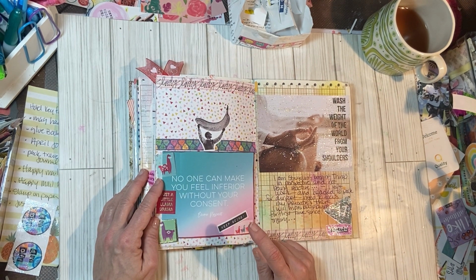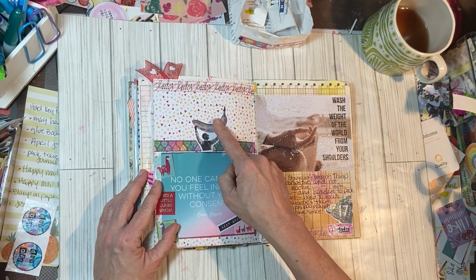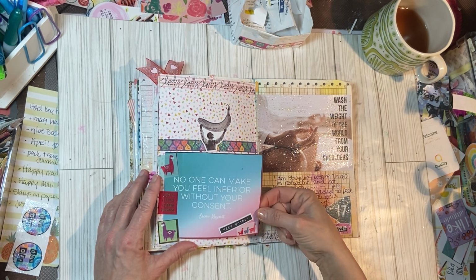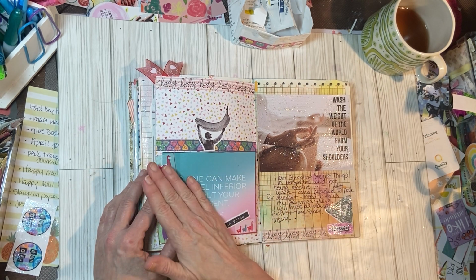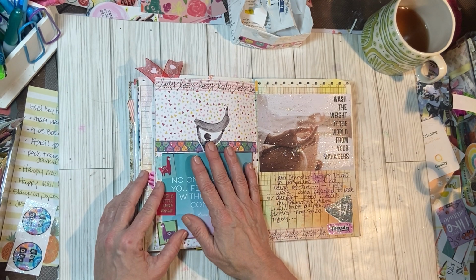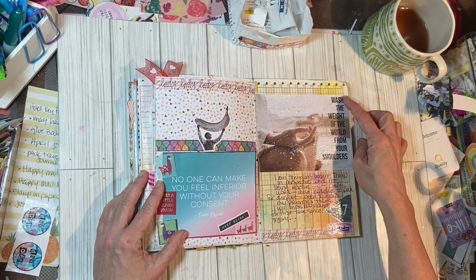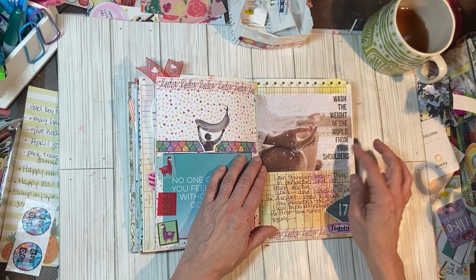Okay. The next day is Thursday. This is like the best sticker ever from Happy Mail. Oh man. And there's poop emoji tape, and this quote says, "No one can make you feel inferior without your consent." And then behind it, I have journaling about my work. Yeah, so this was a doozy of a day. And this is off some of our bond packaging from some of our products, but it says, "Wash the weight of the world from your shoulders." I think that's one of the packages. I'm pretty sure.